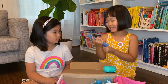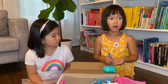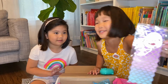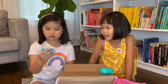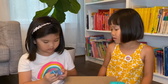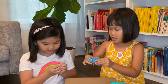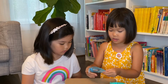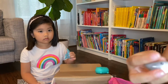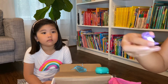What is this? This looks like everything is mermaid. It looks like a mermaid chomped one bite of the popsicle. Ooh. These look good. They're cute. There are 3 of them. One, this is a pufferfish, a squishy kind of. 2 and then a 3. These are really cute, right? There's a whale, like a pufferfish. And there's a purple dolphin.